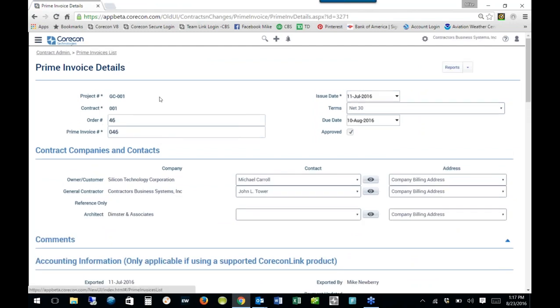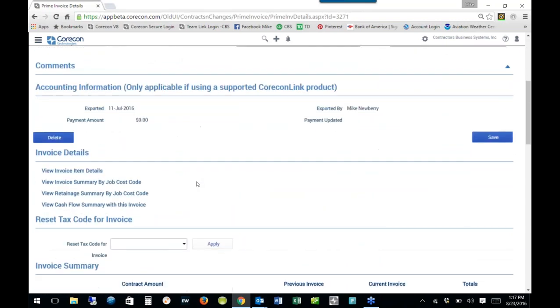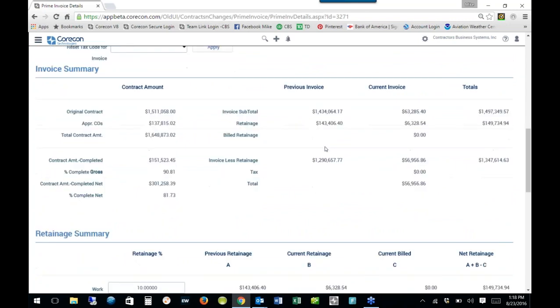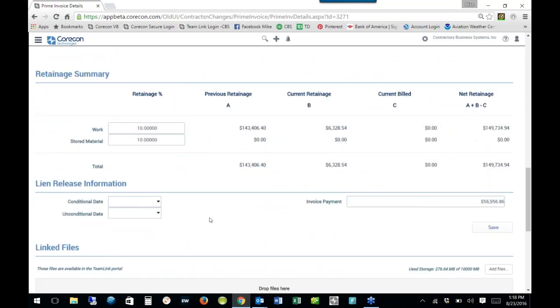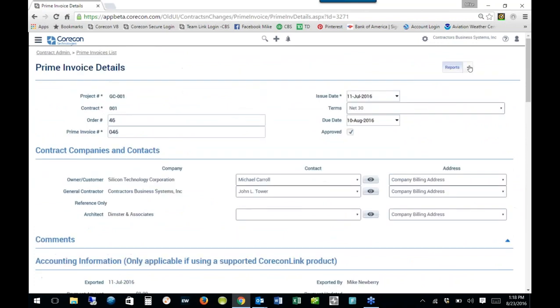because I want to demonstrate one of the invoice formats we have in the system, the AIA 702-703. And when you're looking at the prime invoice, when you scroll down, you immediately get an invoice summary of your contract, any changes, invoicing, retention that's being held, retention summary. We actually also do all the lien releases and print that. Let's go up here at the top and print out this invoice.